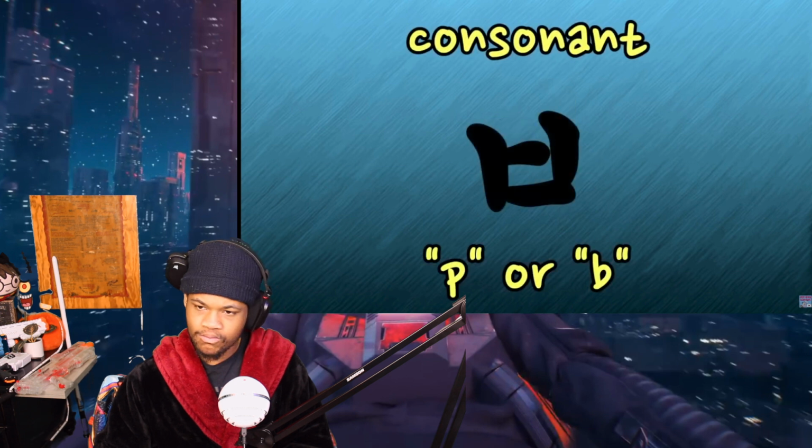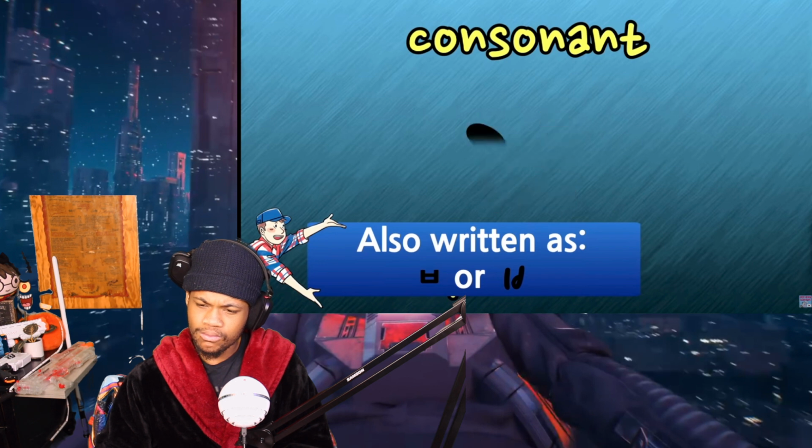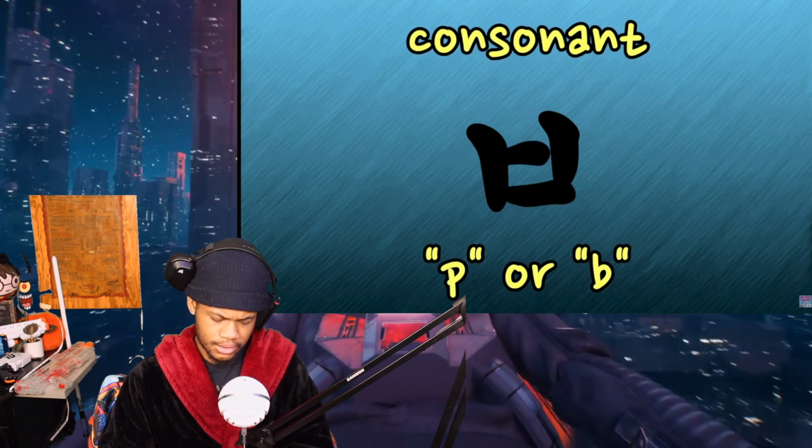Here's another consonant. To draw it, start at the top left and draw a line down. Then go to the top right and draw a second line down. Finally, draw two horizontal lines from left to right, from the middle of the first stroke and from the bottom of the first stroke, like this. Practice writing this on your own a few times.